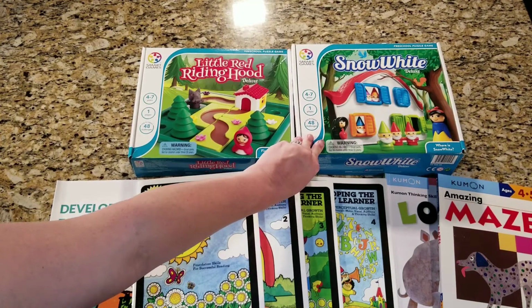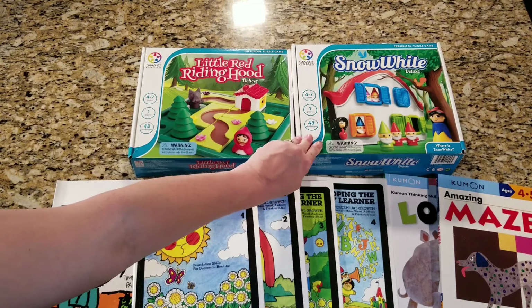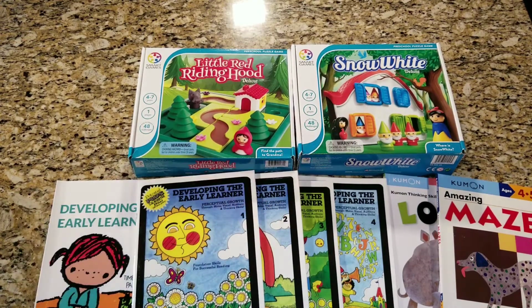So I'm going to give this a solid 8, after having had this. And it's not only great for thinking skills, but because there's the house and the little figures, it's great for storytelling and play. It plays kind of like a dollhouse as well.